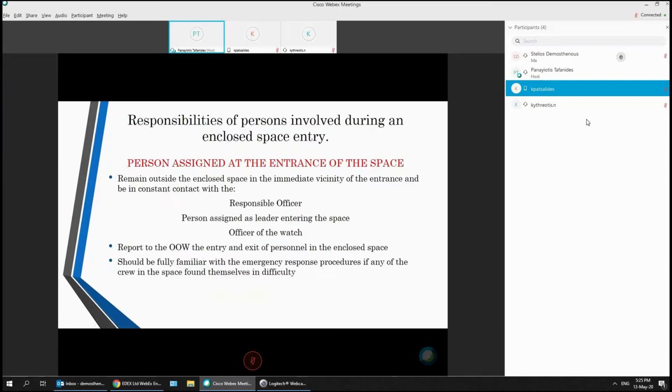The person assigned at the entrance of the space remains outside the enclosed space in the immediate vicinity of the entrance and is in contact with the responsible officer, the person assigned as leader entering the space, and the officer of the watch. They report to the OOW, which means the officer of the watch, the entry and exit of personnel in the enclosed space. They should be fully familiar with the emergency response procedures if any of the crew in the space find themselves in difficulty. So all the time they have to be alert.